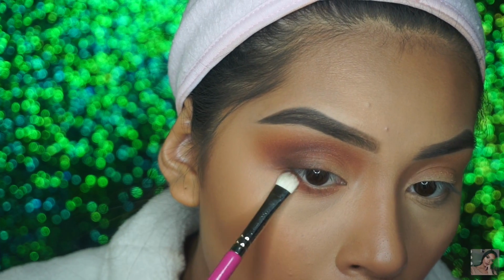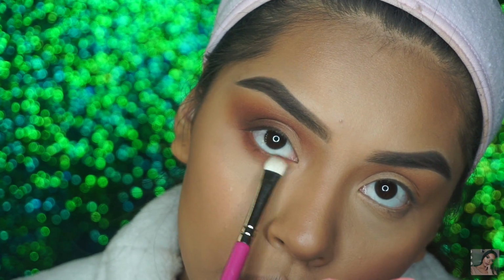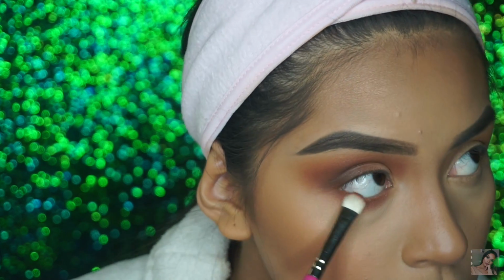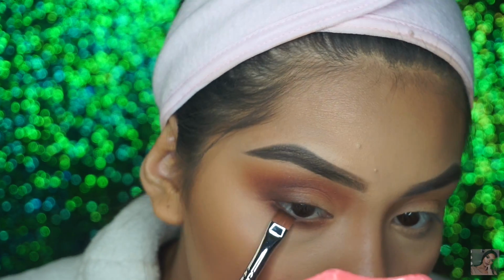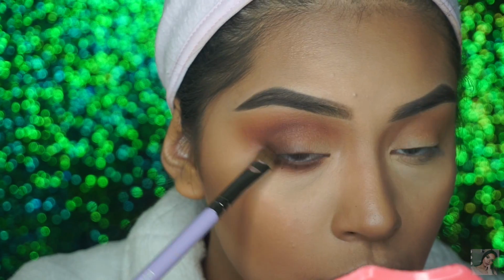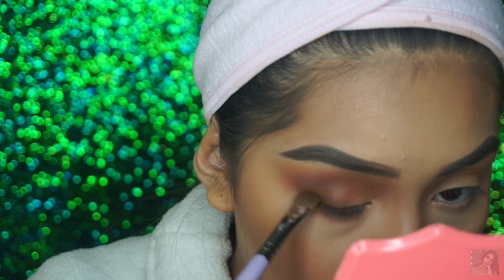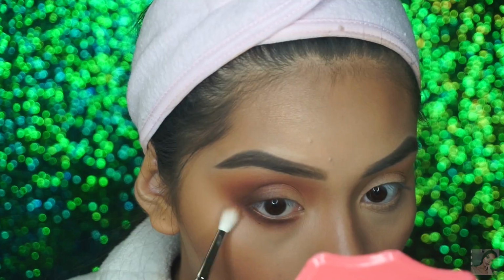And for my lower lash line, I'm going to be applying Outdoorsy and Desert Inn mixed together with a different flat shader brush. And I'm just going to be blending those two colors together. And then right after that, I'm grabbing Rock Bottom and applying it also with this flat liner brush. And as you guys can see, I'm just going back in with the Makeup Addiction medium shader brush and also the Morphe M514 just so everything can look seamless and we don't have any harsh lines.